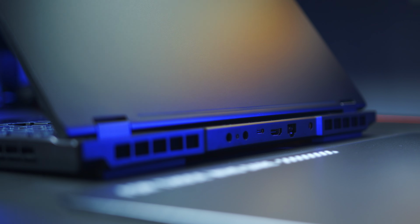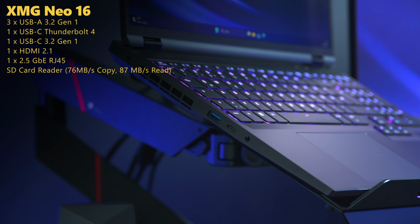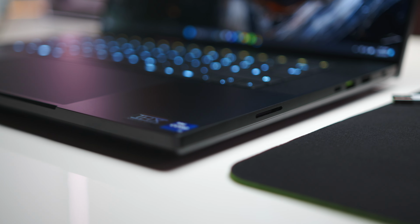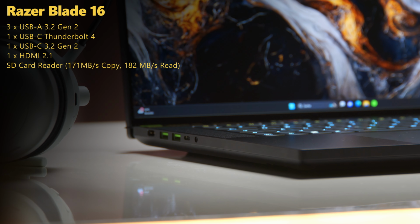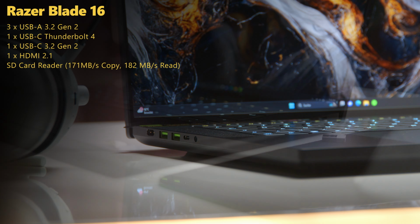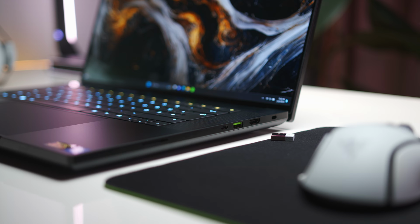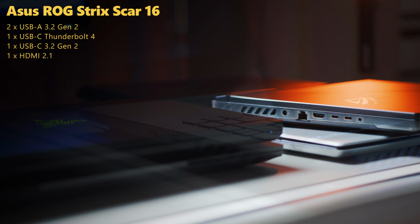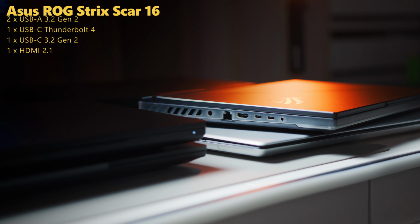The XMG also shares its selection and layout with the Pro 7, but also adds a card reader, again with pretty average transfers at best. The Blade is doing much better in this regard, with the fastest reader of the bunch. And while you will have to make do without a network jack, all USB-As are of the faster 3.2 Gen 2 variety, alongside a USB-C of the same standard and an additional Thunderbolt 4. The Scar, on the other hand, again shares the selection with the Blade, but adds the 2.5 Gigabit Ethernet back in. It comes with a less uneven layout, even though you might prefer USB-A and C on each side.